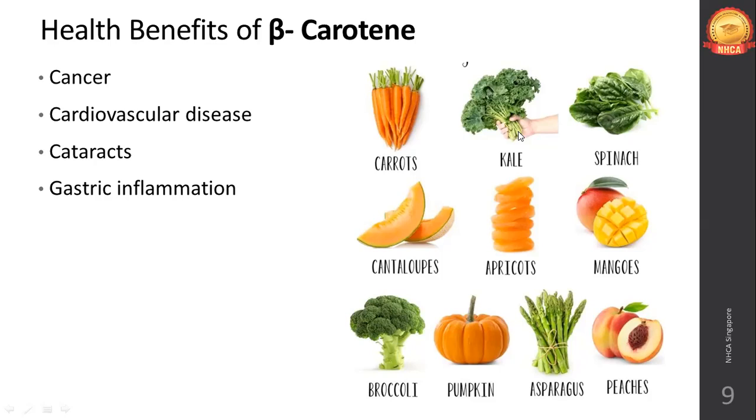Cooking, we will come to this thing. Cooking, which kind of cooking method should be used when you are dealing with food which is rich in beta carotene, okay? Because when you expose beta carotene to heat, it destroys some aspects of beta carotene. Beta carotene becomes unstable when exposed to heat. So there are a few tricks and tips which you have to incorporate when you're cooking foods which are rich in beta carotene. We will come to that later.